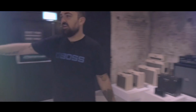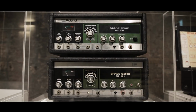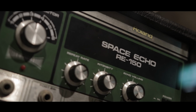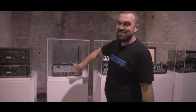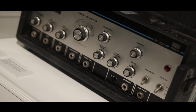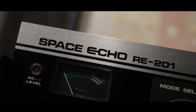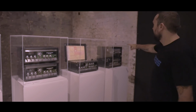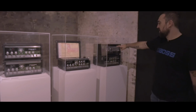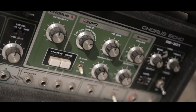And then finally, which is one of my favorite pieces of the entire show, is the Space Echoes. So we actually managed to get every single model of tape echo ever made. Most people have probably never ever seen this. This is the RE100. This was the first tape echo ever made, and I think they made it for less than a year. The 201, even if you're not a musician, most people will recognize that. The 200, once again, another rare piece. The 301, and then the 501s at the end.